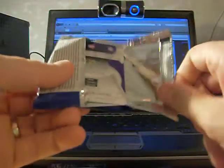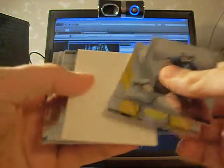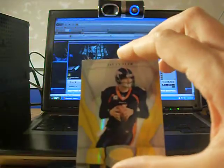3 more packs left still. Hate pulling all the hits right in a row. Decoy. All base. Base. Second to last pack here. Decoy. Got an insert card. Mirror gold.